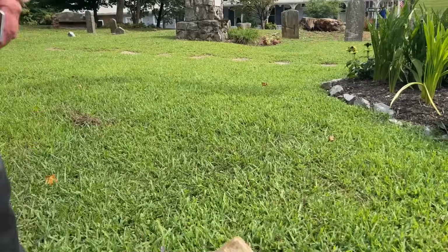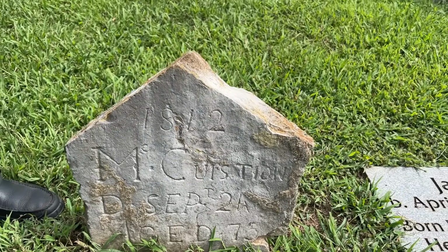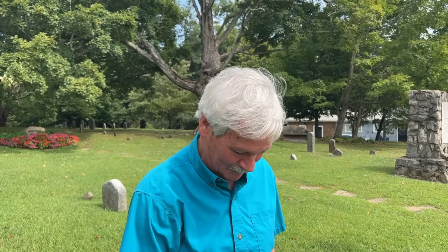He was a friend of Davy Crockett's, and Davy Crockett either sold or gave this man one of his rifles when he left Jefferson County. And it is on display, that same rifle, in the East Tennessee History Center in downtown Knoxville. And our courthouse museum has an exact replica of Davy Crockett's rifle that came from this McQuistion fellow right here.